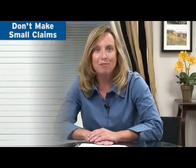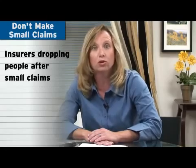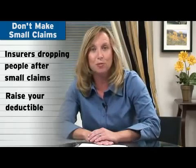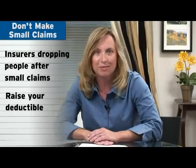The most important thing to keep in mind is to not make small claims. Insurers really have been dropping people after making just $200 or $300 claims 2 or 3 times. The key thing is to raise your deductible to at least $1,000, which can lower your premiums by up to 25% and prevent you from making some of those small claims that could get you dropped.